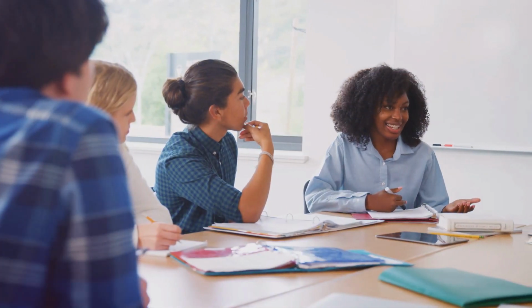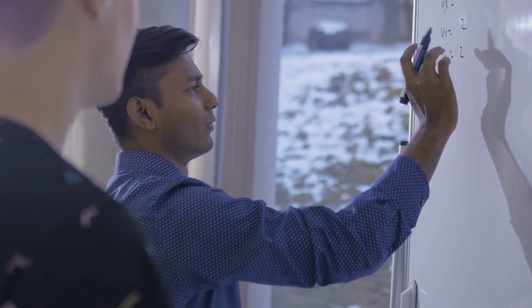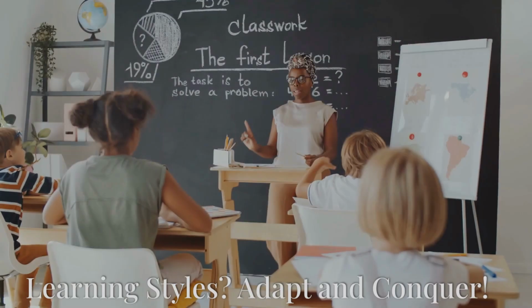We're talking about throwing out those yes or no questions and replacing them with open-ended prompts that get those brain cogs turning. Give them opportunities to explain their thinking, to teach each other, to really own the learning process. Trust me, the more engaged they are, the more they'll remember.